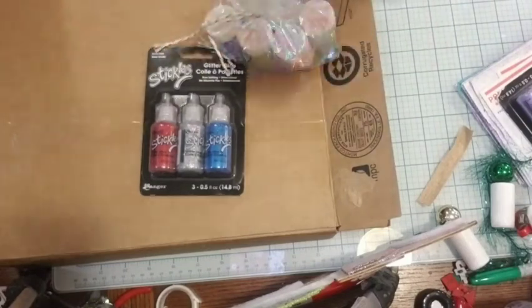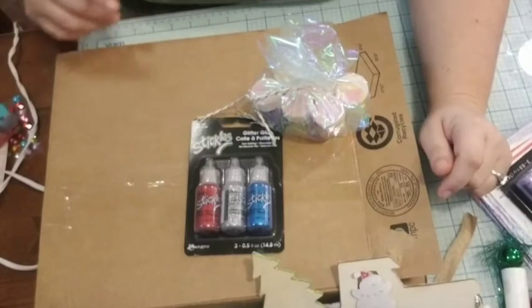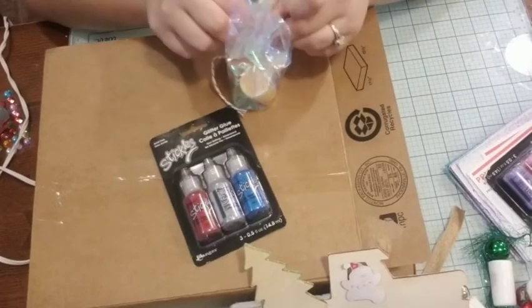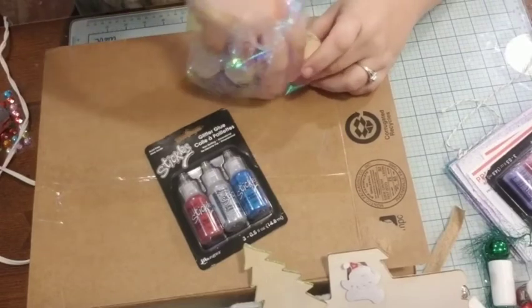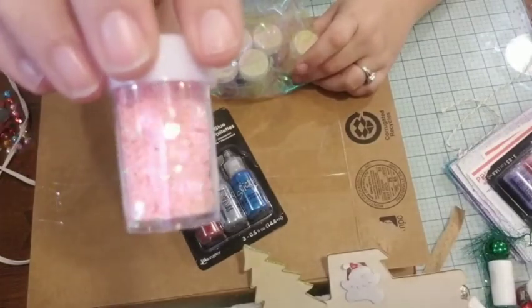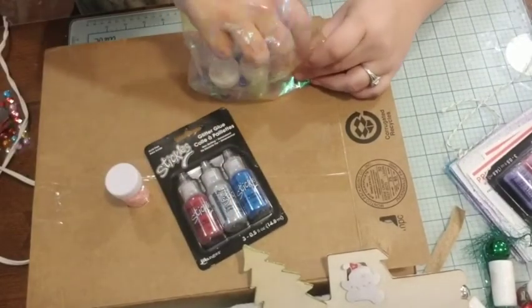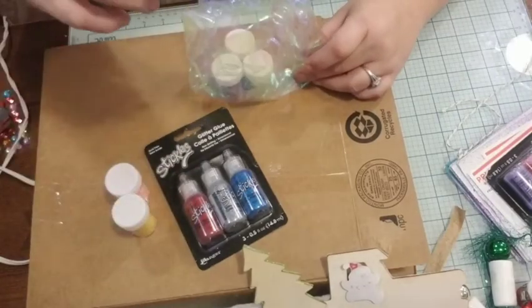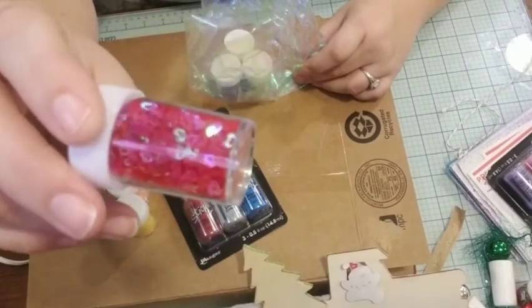See, hold on. I gotta figure out something is up with my camera. Hang on, I gotta pause you guys so you guys don't fall. Alright, let's try that. I think the cat's messing with my thing or something.